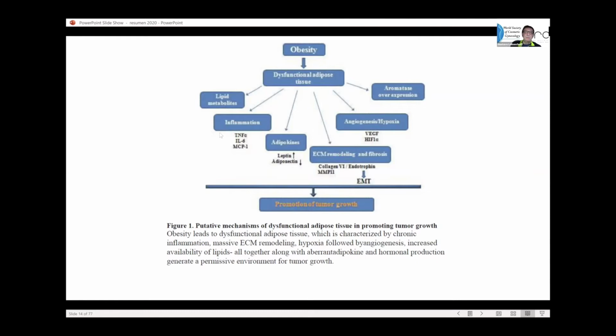This is very important, inflammation, because we need to work against the inflammation, increase the leptin and decrease the adiponectin. This is the good guy in the movie. Alteration in the extracellular matrix and fibrosis. We need to work against the fibrosis as well. Problem with angiogenesis and the overexpression of aromatase due to the hyperplasia and hypertrophy in the fat tissue, producing from the testosterone and the dihydrotestosterone a large amount of estrone. And this is dangerous for breast cancer, for example. And all of this produces the promotion of tumor growth and also metastasis as well.